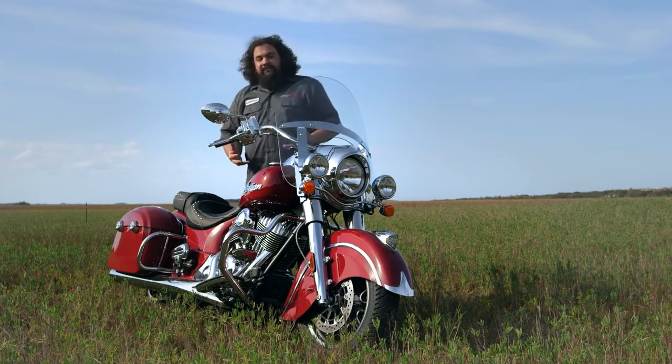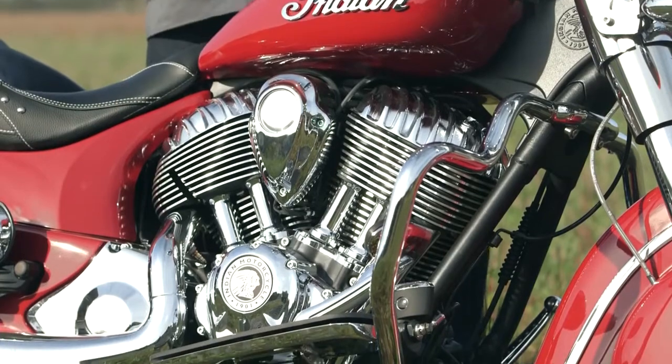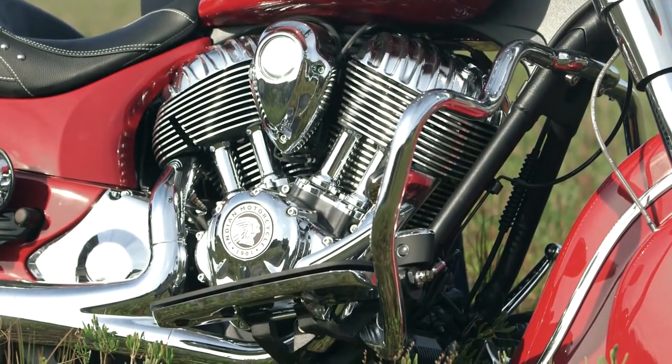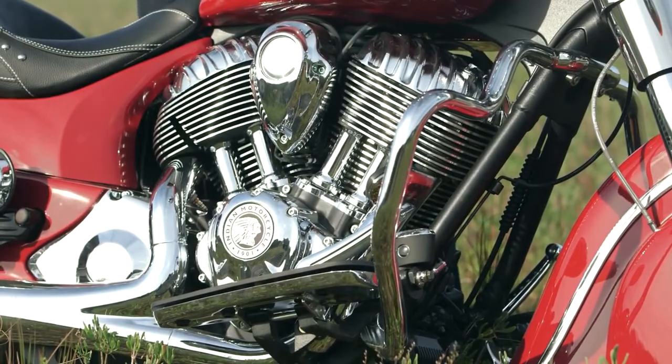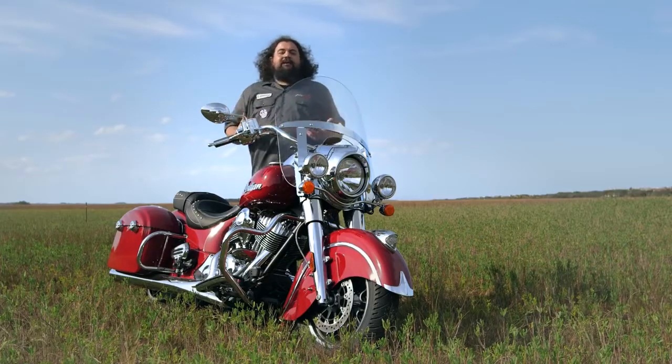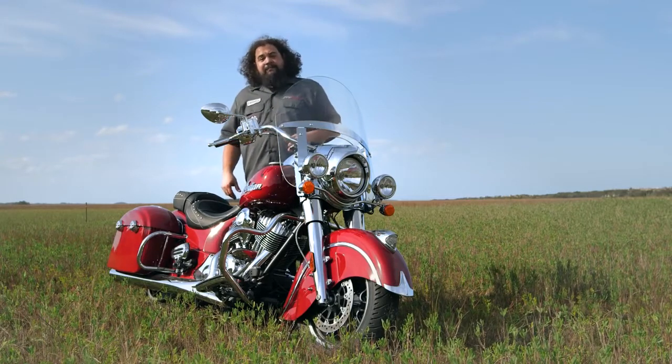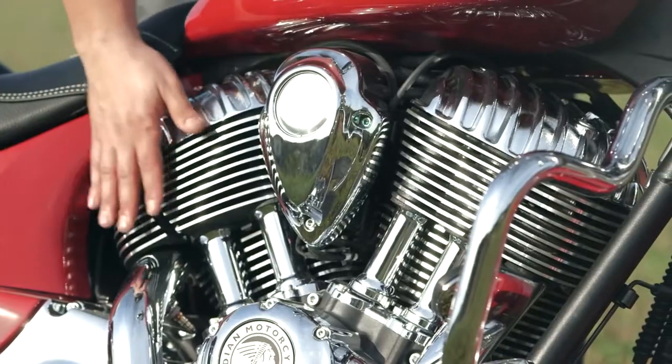I would be remiss if I didn't mention the engine that's on the Indian Springfield. The 111 is a really cool engine, but the thing I love best about it is it really has classic styling. Those of you who are familiar with the Indian brand realize that all the way up until '53, the original Indians all ran flatheads. And the modern Indians really harken back to that look.